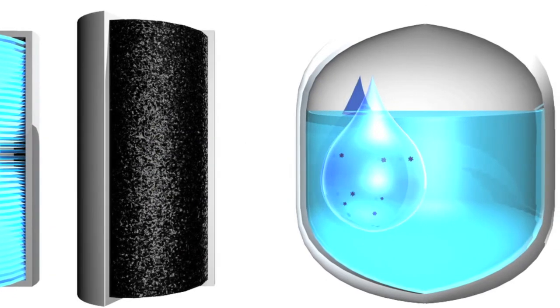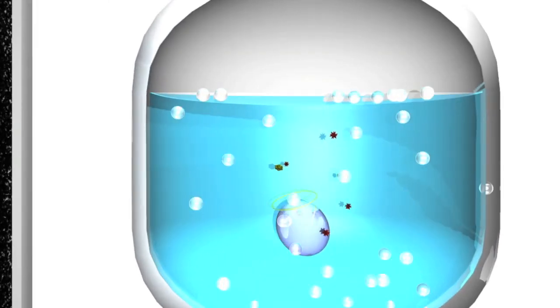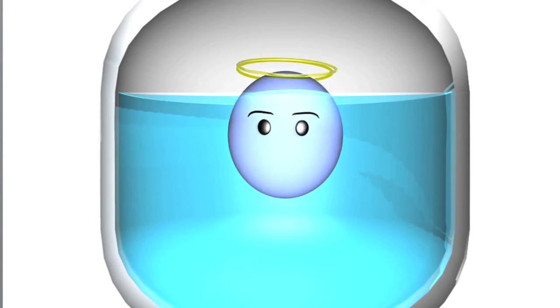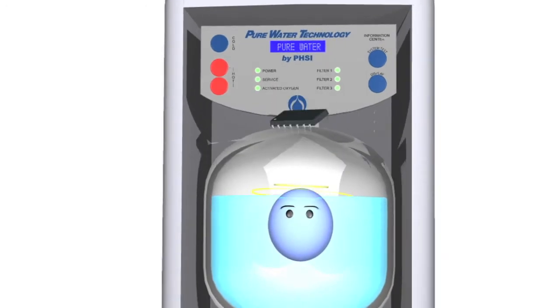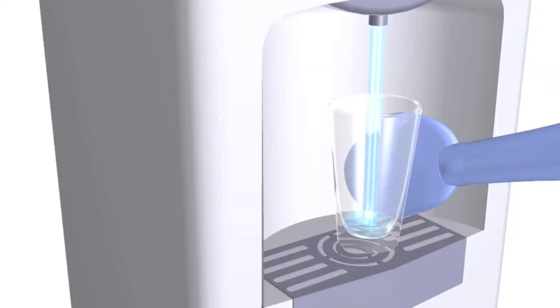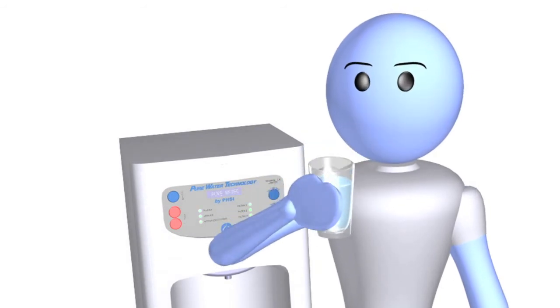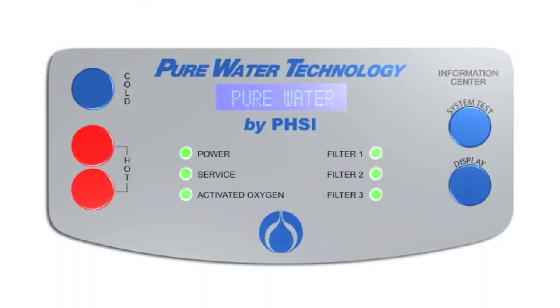Inside the stainless steel holding tank, PHSI's Auto Tank Sanitization Technology, or ATS, uses activated oxygen to eliminate microbiological contamination and increase the oxygen level of the water. This purification process, combined with PHSI's microprocessor control and Pure Touch dispense, delivers glass after glass of cold, delicious oxygenated drinking water. Now there's a solution that's better for you and for our planet. Maintenance is performed on a strict schedule, while the onboard microprocessor constantly monitors the system to ensure you pure protection.